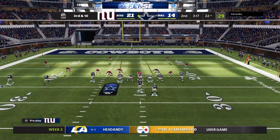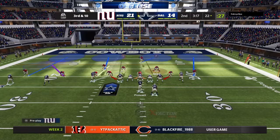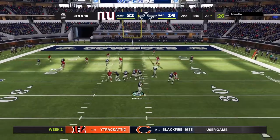29 is Mike 29. Watch the curve. On third down, it's Prescott.